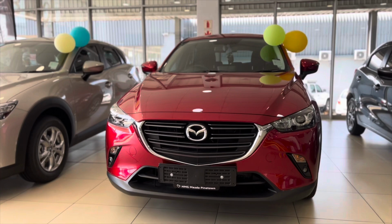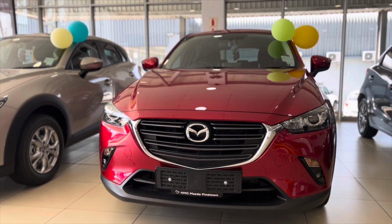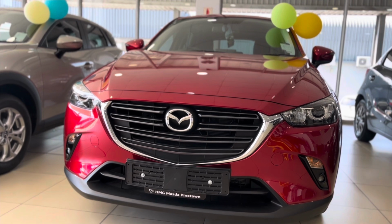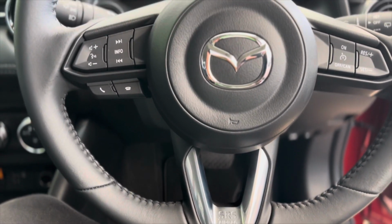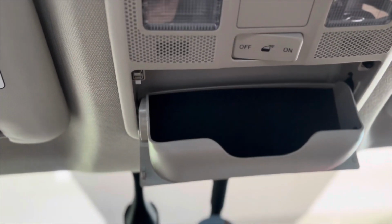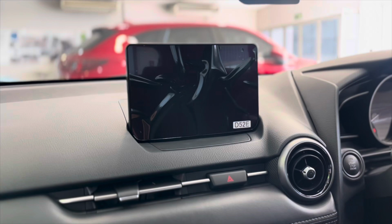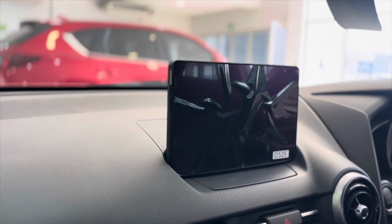The Dynamic adds a couple of features on top of the ones I mentioned for the Active. On the exterior, it adds automatic headlamps, front LED fog lamps, smart keyless entry, and front rain sensing wipers. On the interior, it adds a leather-wrapped steering wheel, leather-wrapped gear knob, pedal switches, overhead sunglass storage box, automatic air conditioner, rear seat armrest with cup holders. You get 6 speakers and this 8-inch display screen that supports Android Auto and Apple CarPlay.